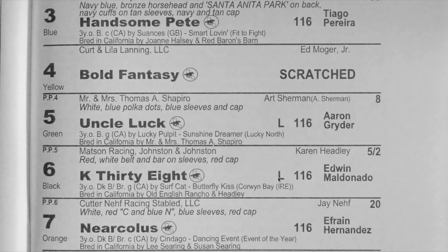Now, let's take a look at my horse. He's going to be number 7. His saddle cloth is orange, but he's going to be in the 6th gate. He's owned by Nehf Racing Stable. The riding silks are white with a red C and a blue N, blue sleeves, red cap. And you'll see that for each of the horses, a description of their colors.